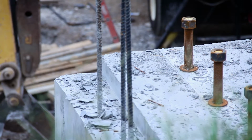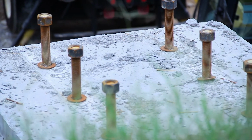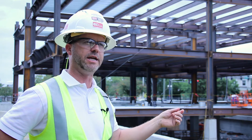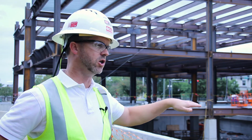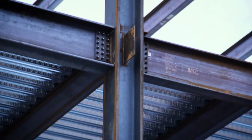At each column base plate, they've got 6 anchor bolts coming up out of the concrete, and on each anchor bolt they'll have a leveling nut that sits underneath the base plate. So they'll adjust that leveling nut until they get them exactly at the elevation that they need to, and then they'll set the steel column on top of those leveling nuts, and then they'll use shim plates to hold those columns in place and level, and then they'll fill underneath the column with grout that will hold it exactly level. All the time they are using laser instruments to check that all the steel is sitting exactly level and plumb.